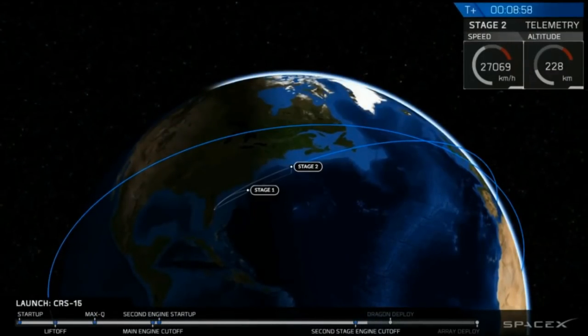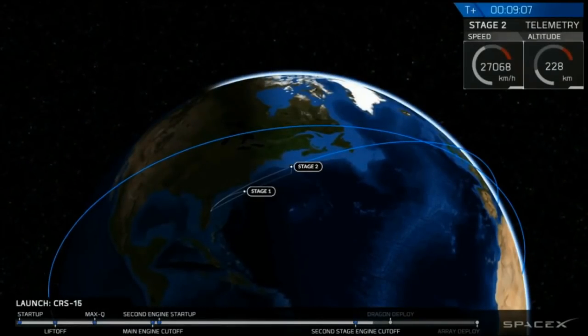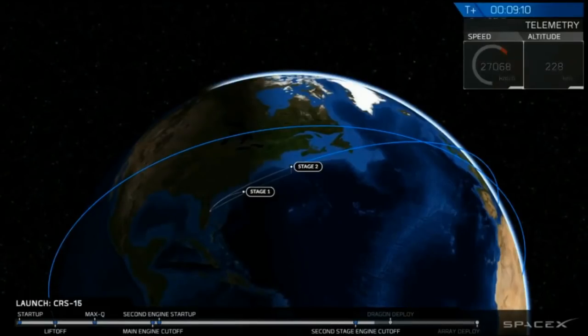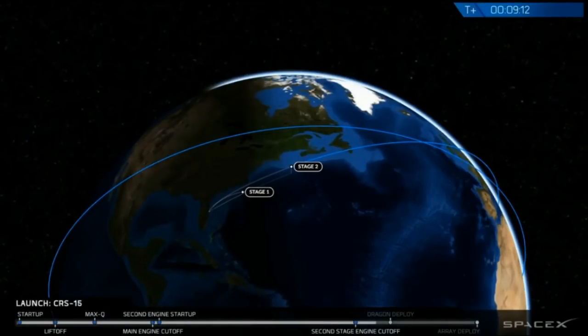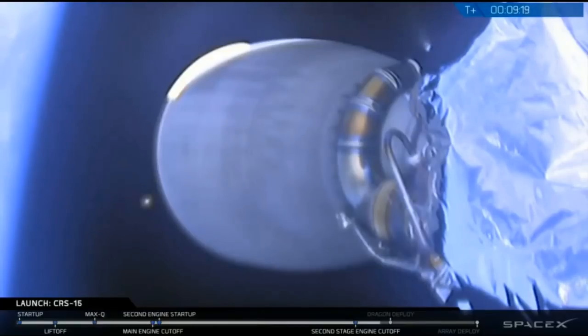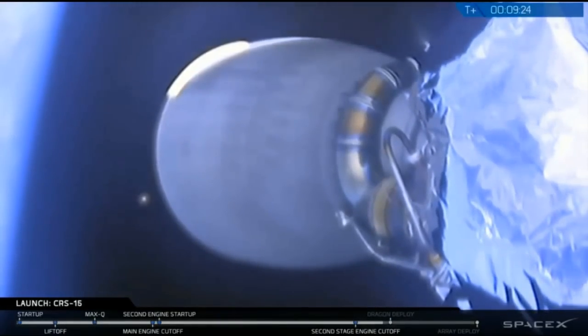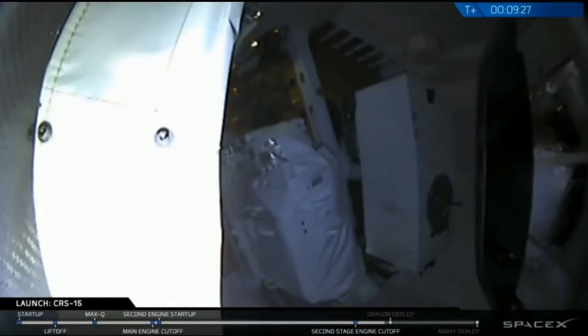Acquisition of signal. And we've also just gotten confirmation that the orbit that the second stage and Dragon are in is a nominal orbit. So at the moment, both Dragon and the second stage are coasting. And Dragon is shortly going to deploy from the second stage. That's when the second stage is going to release Dragon so that it can carry itself to the International Space Station over the next couple of days. 3 days, to be specific.